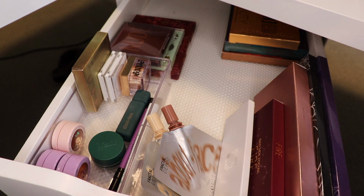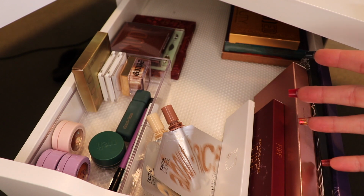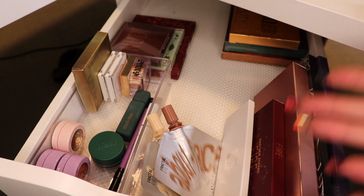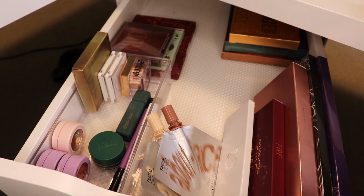So this is my eye drawer. I am now going to go ahead and pick out a couple more Super Shock shadows, I think. So after putting all of the makeup that I want to use that's for my eyes for, I would say, the rest of September and into October into this drawer, I wanted to add a few more products.